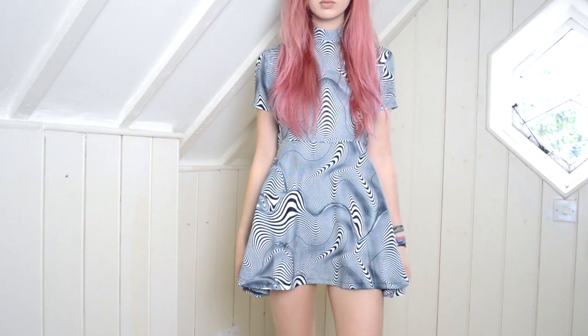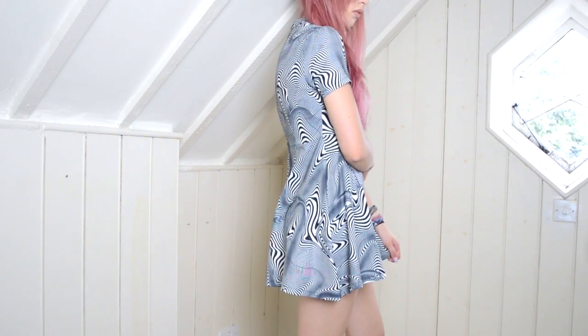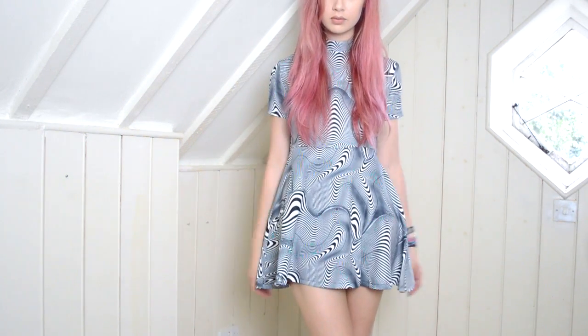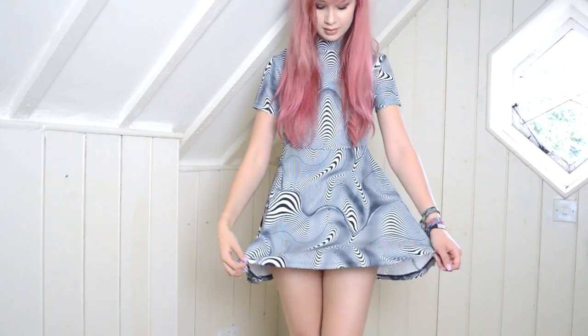Now I'll talk about what I'm wearing. This is the UNIF Sid psychedelic print dress. This is my second piece of UNIF that I own, and I'm so happy with it. UNIF is one of my favorite brands ever. I absolutely adore UNIF. So yeah, I'm really happy I've got this dress. I got this through the Clear agency who manages their PR.